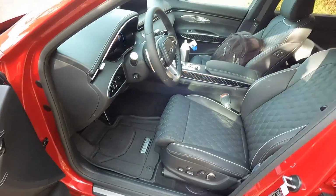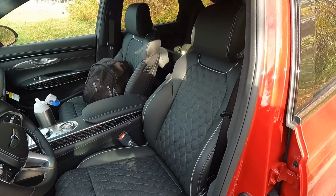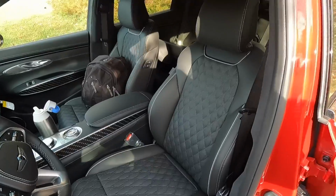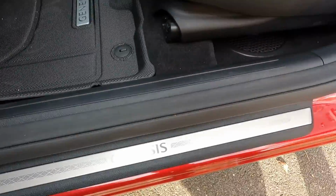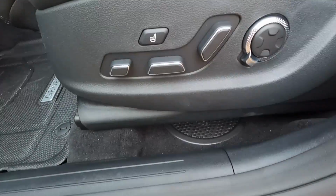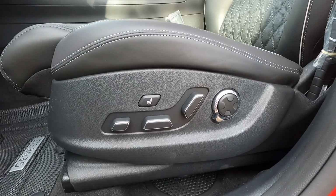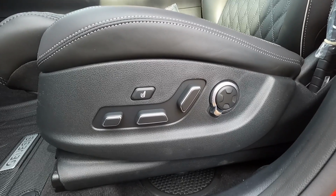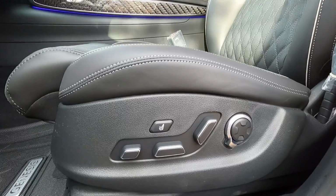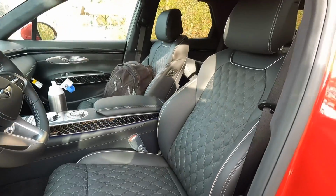But now, this is what the interior looks like. Again, with the Sport Advanced package, you get the Napa leather seating surfaces, very premium feeling and looking leather front seats. But down here, you get that Genesis door sill, looks very fancy. Then you get all of these seat controls, you get the power lumbar, you get the thigh extension, and the driver does get the ergo function. Basically, the ergo function is like a massaging front seat. Feels very nice on your back. But yeah, that's about it for the seat.